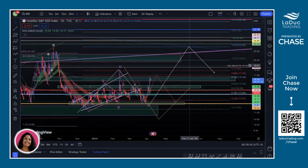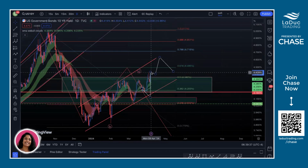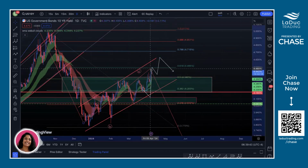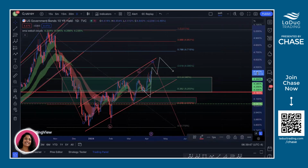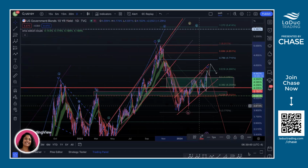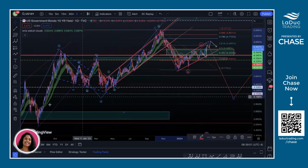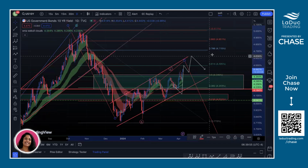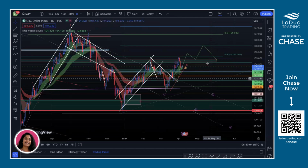We look at the 10-year. We did bounce off the bottom of the channel, so it is holding up, trying to look bullish. But again, as long as we stay below this 4.5 region, it's still suspect. You can see here we could very easily form some kind of head and shoulders pattern on the yields. So that's why yields would really need to get over 4.5%.